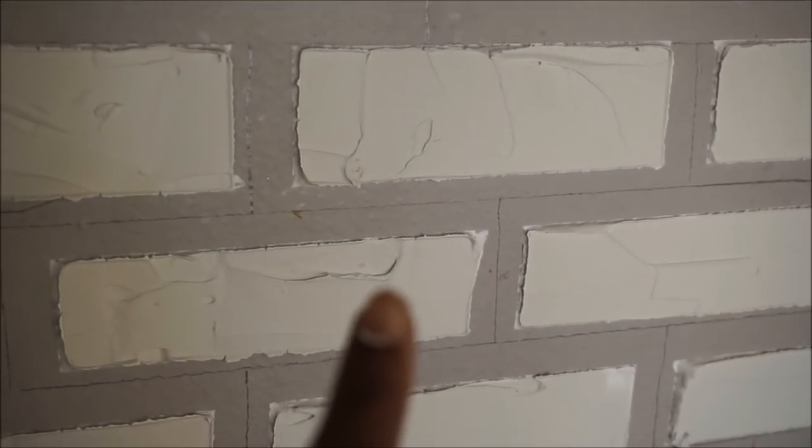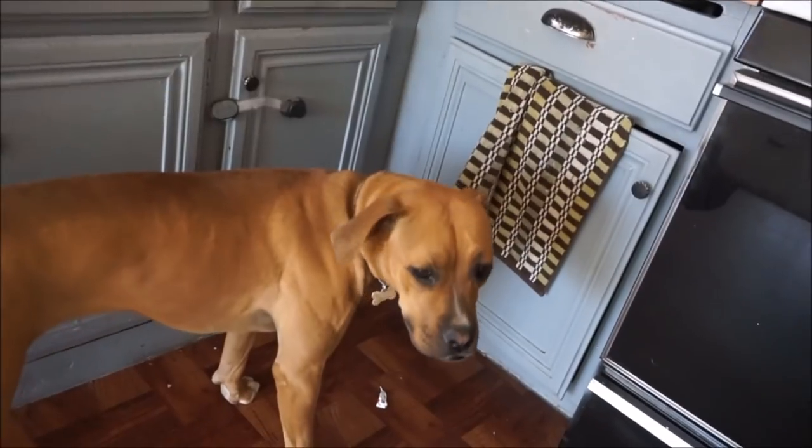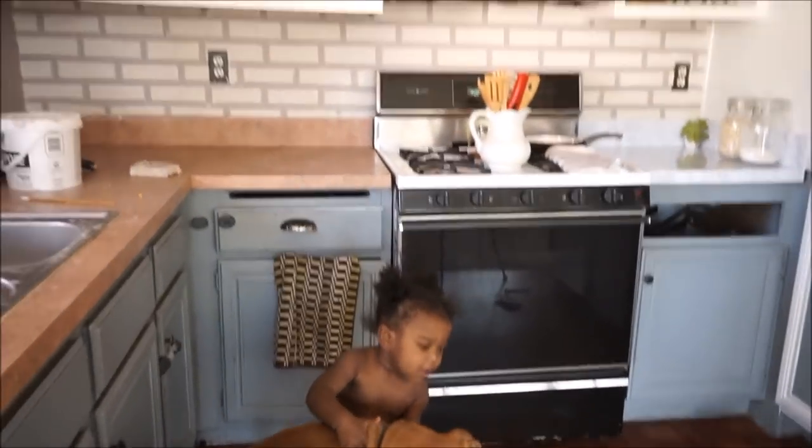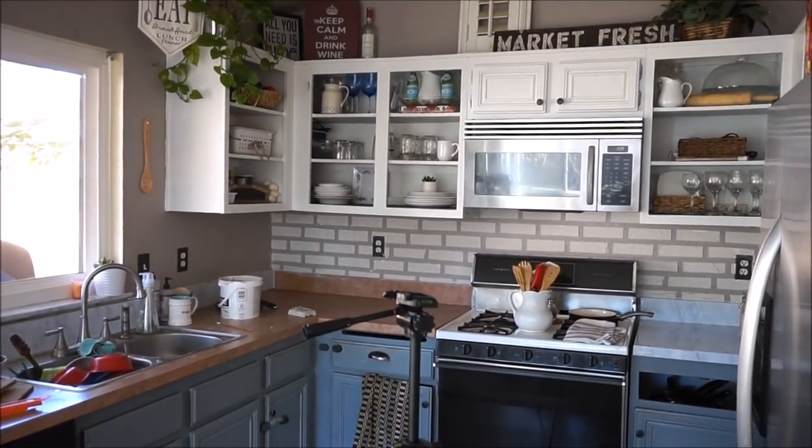It probably needs to dry overnight, so I'm not going to be able to go back in and paint or do anything like that until tomorrow. So there it goes. And so you can see where it's textured, and I kind of left mine sort of thick. I probably could have smoothed that out some more, but I actually liked how it looked being really textured. Here it goes for now, and then I guess this will change some more.